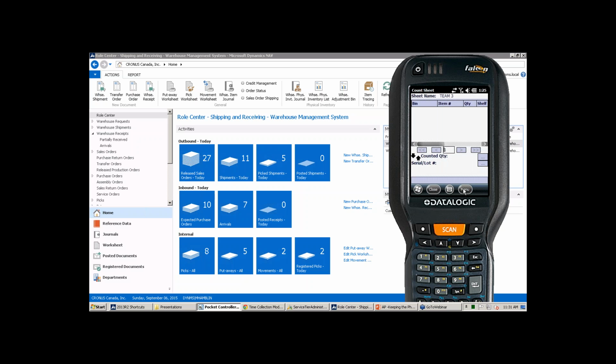I've been told, you take your handheld, you go down shelf 1, and you scan everything you find. Okay, this is for a full physical count. For a cycle count, it would actually list all the items and bins that I need to verify. Okay, that's a blind count. So in this particular case, it's a full count. I'd actually come in and I'd scan the bin.